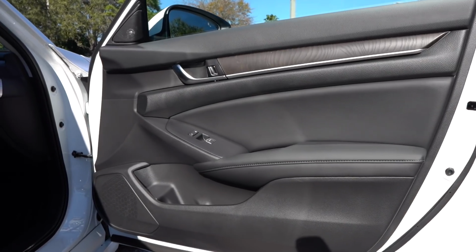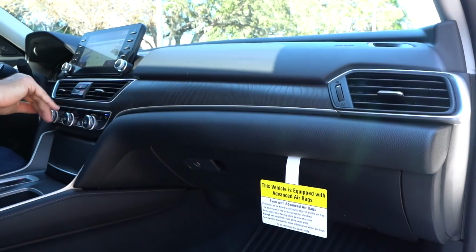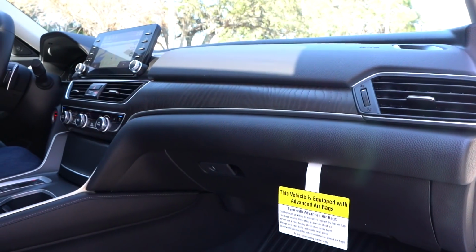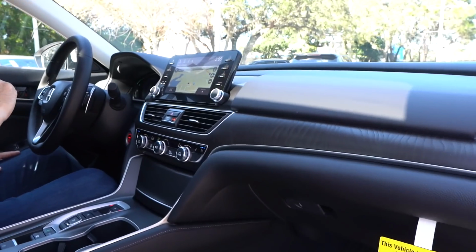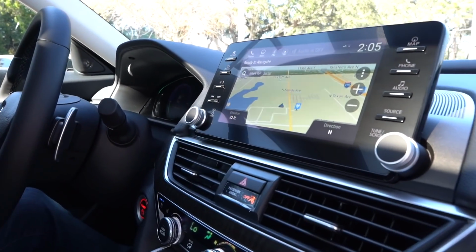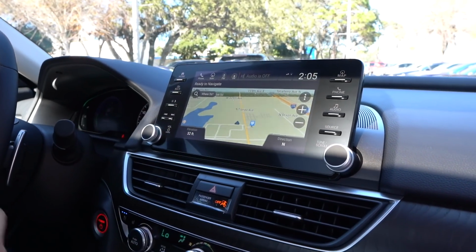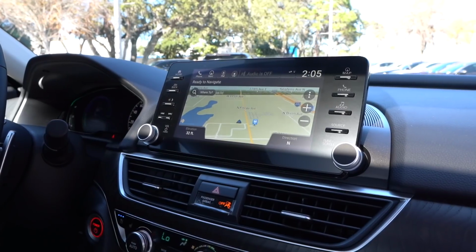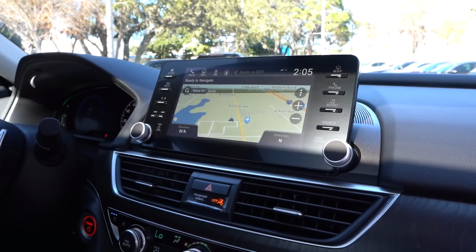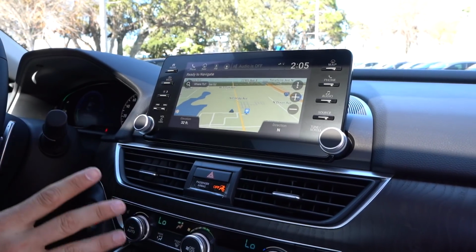Now, when you get to the dash, soft material, the wood trim is classy without, like I said, being too obnoxious. All Accords are getting the 8-inch infotainment system, new for 2021. You have wireless Apple CarPlay, wireless Android Auto. You do have to go EXL or higher. So if you go LX, don't send me a message saying, Joe, you lied to me. It's EXL and higher for the wireless Apple CarPlay and Android Auto.